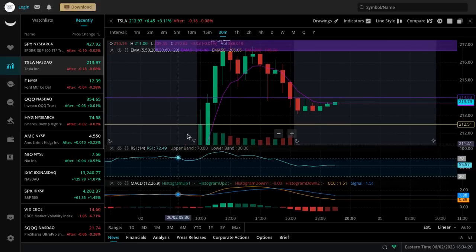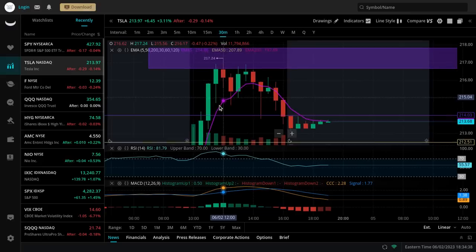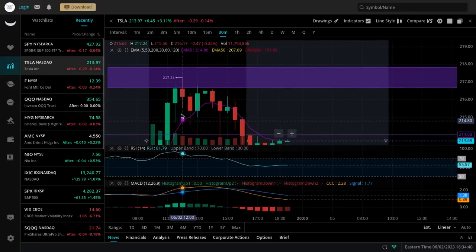As a result, Tesla started pushing, and I told you if Tesla broke 212.5, we're going to be watching 214. You can see right here, Tesla got a rejection candle on the 30-minute time frame off this 214 level. There's some resistance here. Tesla had to fight for some time before it finally broke above that. Then the next major zone would be in the 217s.